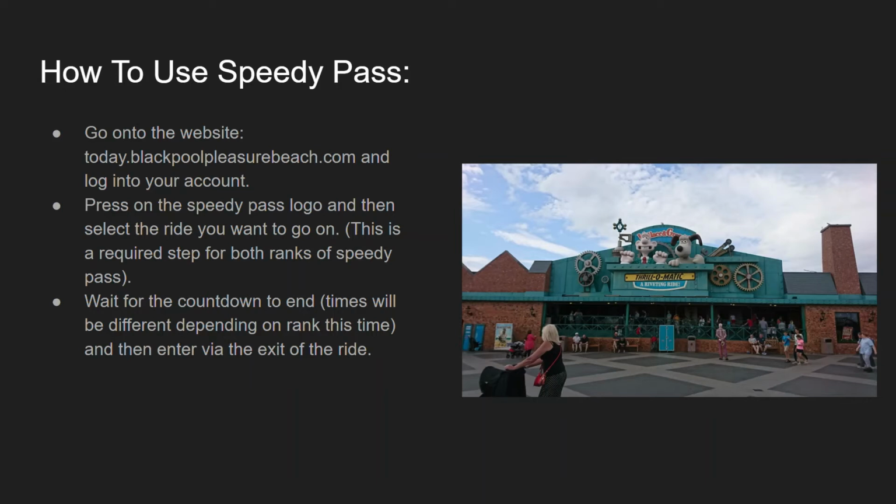And then you enter via the exit of the ride, which they do say is a Speedy Pass entrance, but it is actually exit. And I use this picture here of Wallace and Gromit's Thrill-O-Matic, because there are 2 doors on the side of this building, and the one you can see here is Speedy Pass, and now you enter through the inside of this building and go around the back and into the entrance here, but Speedy Pass goes across this section here and then enters this part of the ride.